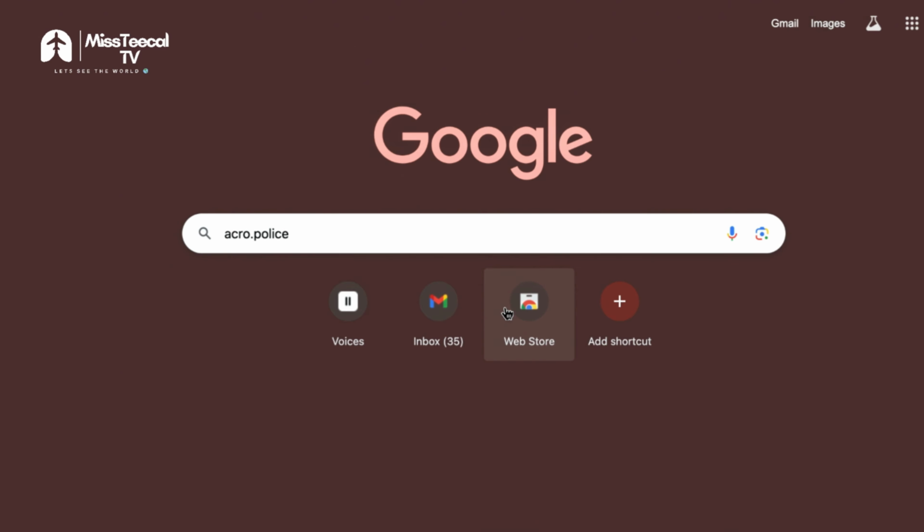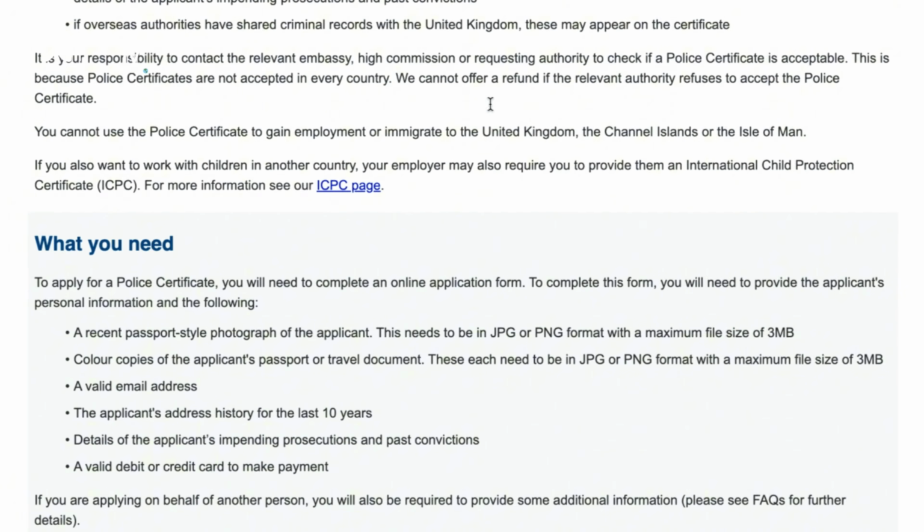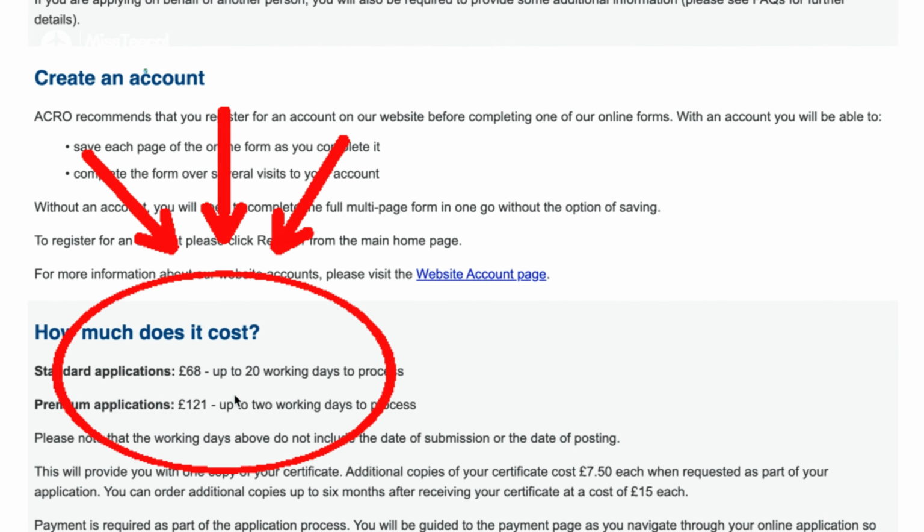And what I did was just Google police certificate UK. It would bring you up to this website, acro.police.uk, where you can decide if you need the normal processed police certificates, which costs £68, or the fast-tracked one, which costs £221. I was applying for my eVisa way before time, so I had enough time and I didn't need a fast-tracked one. Eventually, I think my police certificate came through in about 3 weeks. So you see, you need ample time to be able to apply for this eVisa.